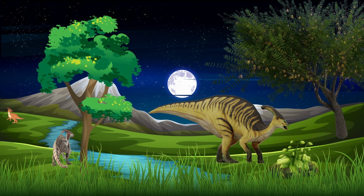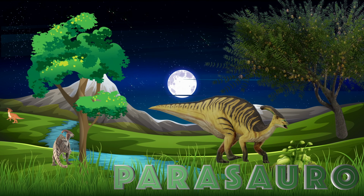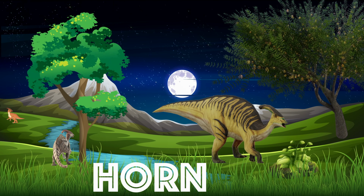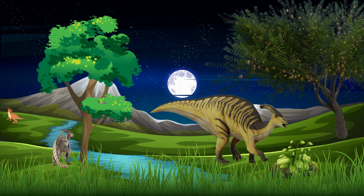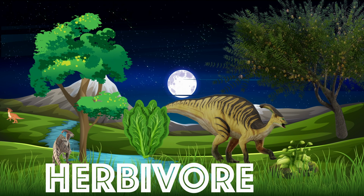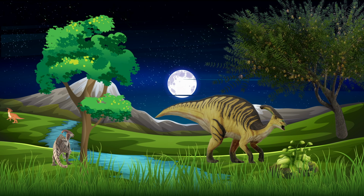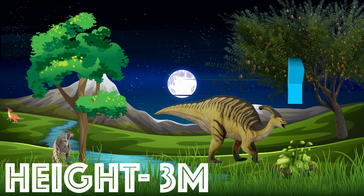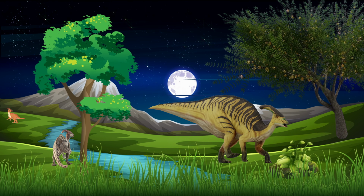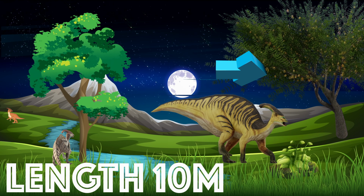Can you hear the Parasaurolophus? Yes. It had a unique crest on its head, which was used to make noise which sounded like a horn. It was a herbivore and ate plants. It was 3 meters high and 10 meters long.